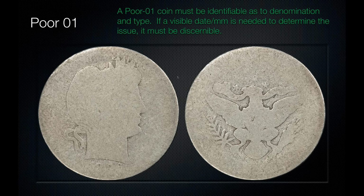This is a Barber coin, and about the only thing you need to be able to tell on a Poor 1 coin is the date. If you can't read the date, we really can't put the coin in a holder. You can see just enough of this coin to see that it's 1896. Other than that, that's about all I can tell you about it. It's an 1896 Barber. And again, Poor 1 is not a coin we see very often, and the few that we do get submitted are usually submitted for a lowball type set found on our Set Registry.